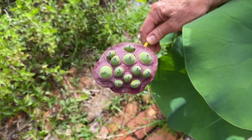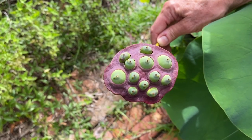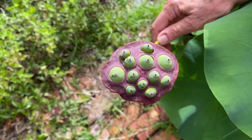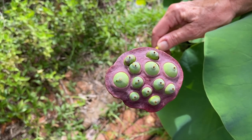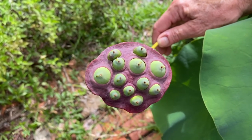Farron, I'm guessing since these seeds are still green, this one is less mature than... That's right. We'll wait for this one, all of those seeds to turn very dark and harden off a little bit. Those would be soft to the touch if we were to extract them from the seed pod right now. So we'll let the sun do what the sun is meant to do in time. And mature these before we pluck these from the seed pod.